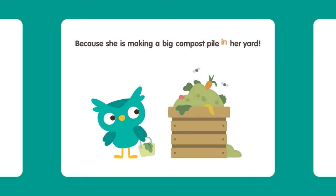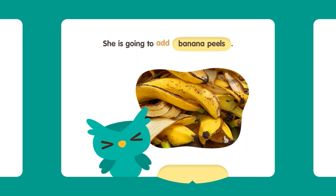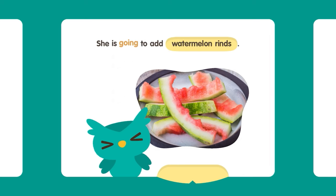Miso can put leftover fruit in the compost pile. She is going to add banana peels, apple cores, and watermelon rinds.